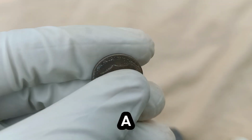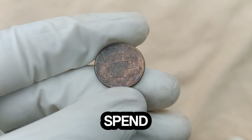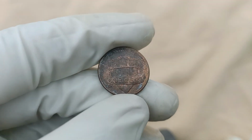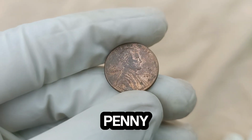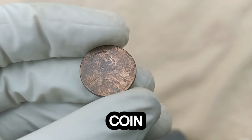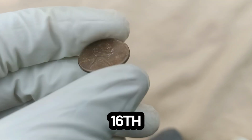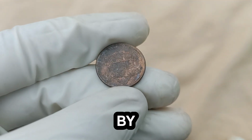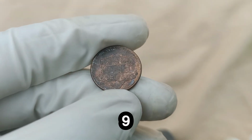If you come across a 2013 penny in your daily change, it's not just a coin to spend, but one that has a rich history that may interest collectors. Let's take a closer look at the design of the 2013 penny. On the obverse, the front of the coin, we see the iconic image of Abraham Lincoln, the 16th President of the United States. This portrait was designed by Victor David Brenner, and it's been in circulation since 1909.